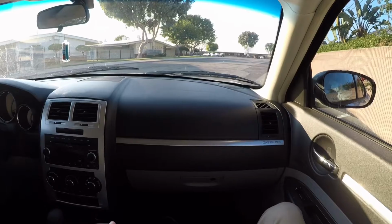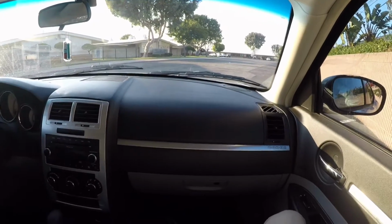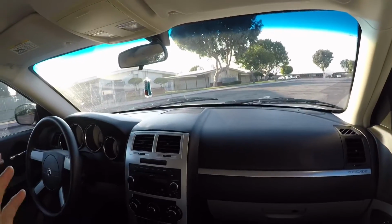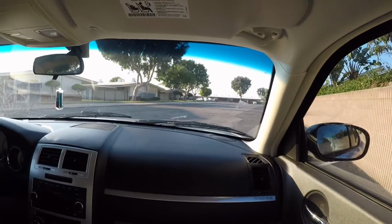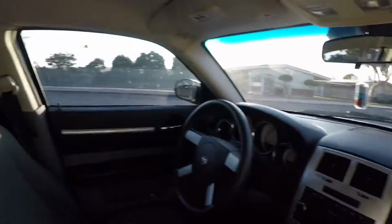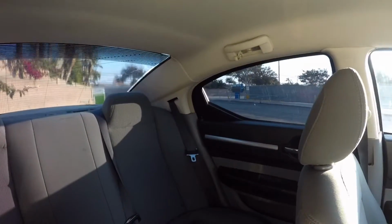Another thing I wanted to point out is the visibility. It really does go both ways. Front visibility out the windshield is fairly excellent, with the front pillars not obstructing your view too much. However, the rear windshield is rather terrible. There's a huge blind spot behind you, which is really a problem with these muscle cars, as they're styled all around performance and aggressive looks.